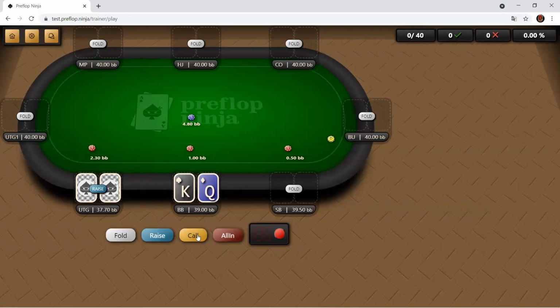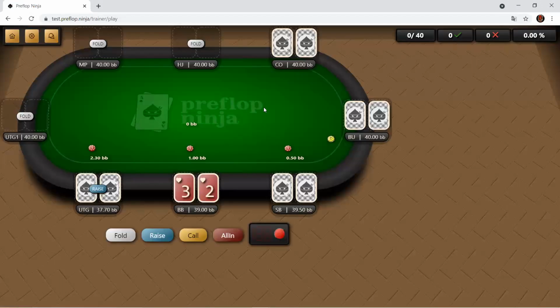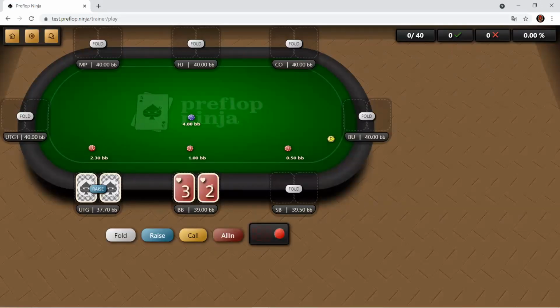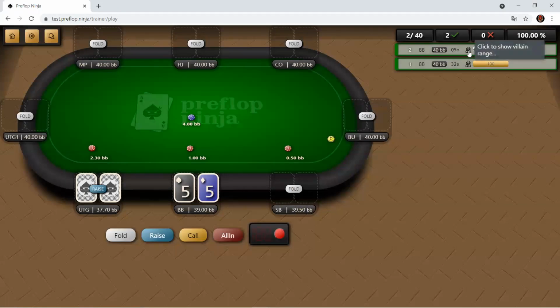I think mostly call. I have maybe a sliver of raising here, but against under the gun it's a bit tougher. I'm mostly just calling. Calling. Yeah, you've got to refresh, I think. Okay, there we go. Let's try again. So this is going to be a call. I fold that. Yeah, so fold. Makes sense.